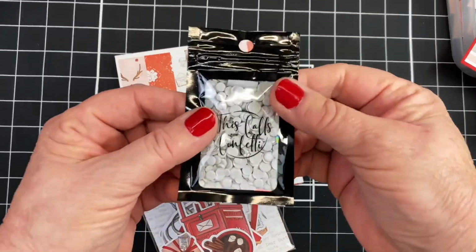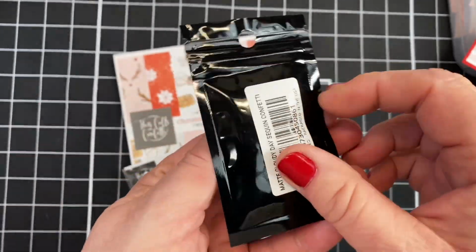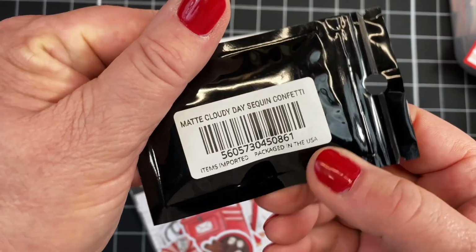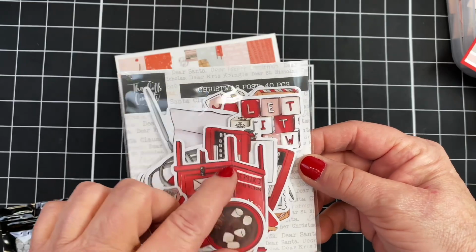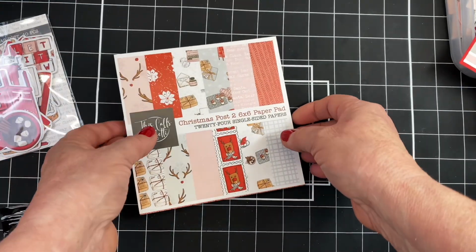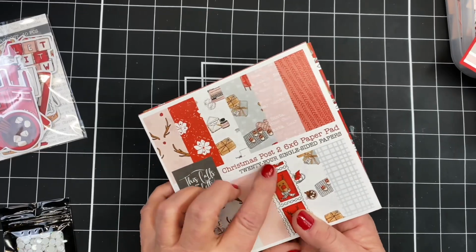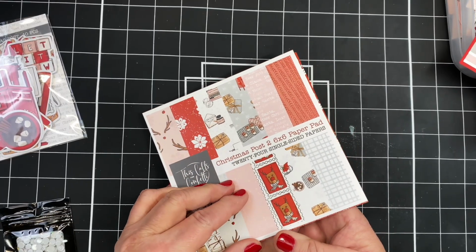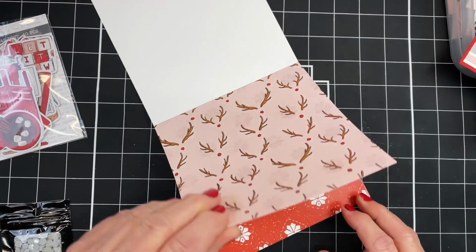So here's what they sent me. These cool little light gray confettis, called Cloudy Day Sequin Confetti. And then this Christmas Post, 40 pieces of ephemera, and these fabulous papers. I love the grays with the muted pinks, and the reds and the blacks and the browns. Just beautiful, beautiful color combinations.